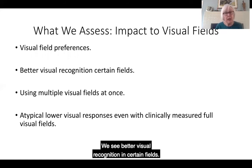We see better visual recognition in certain fields. So if I hold a spoon on a good visual field, the child opens their mouth. But if I present it in a weaker visual field, they don't recognize it. So that can also be a preference, or essentially a recognition preference.